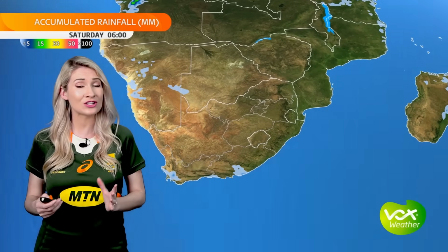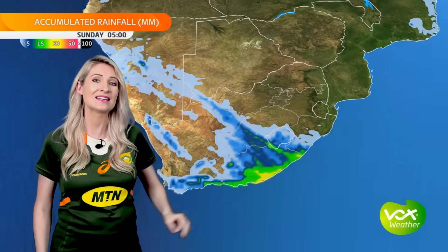So how much rain is going to fall on the ground? Let's have a look at our accumulated rainfall model on Saturday into Sunday. Most of the rain bands stretching here over the Northern Cape into the Free State and Eastern Cape.